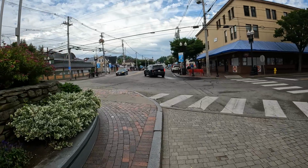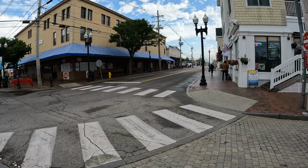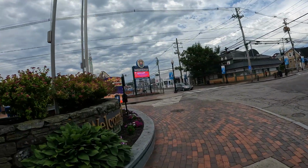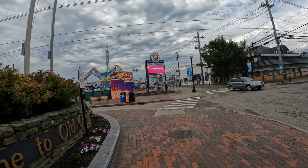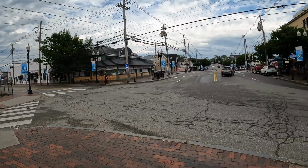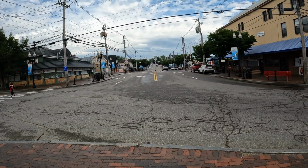So this is the main street right here. This street, east and west right here, is going to be called Grand Avenue. You're going to have east and you're going to have west going that way. That's where you're going to have all your motels. And then this is the main drag. It's called Old Orchard Street.